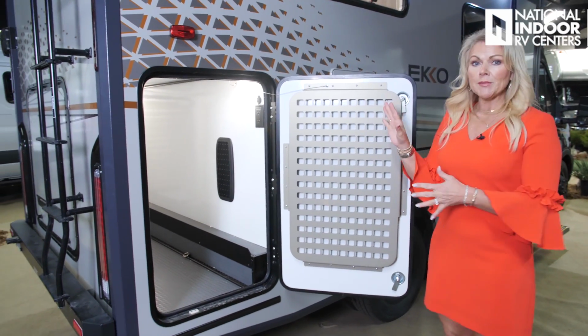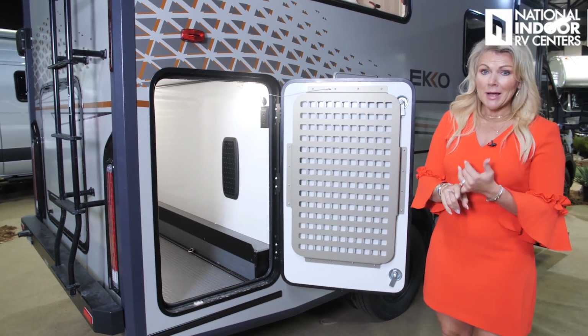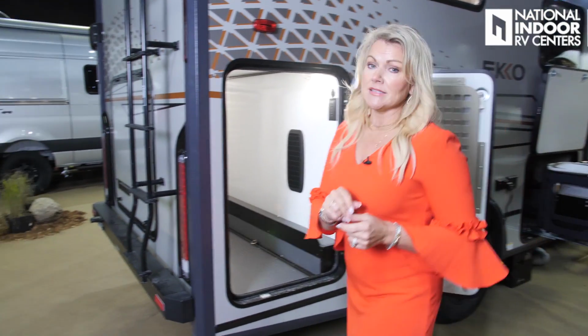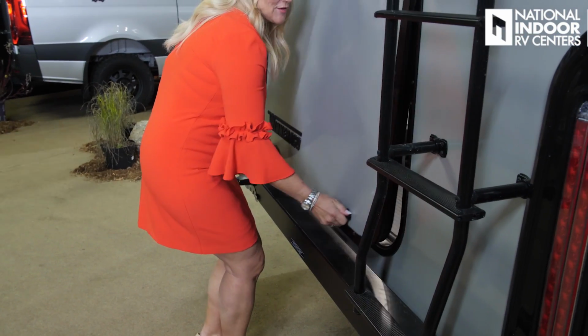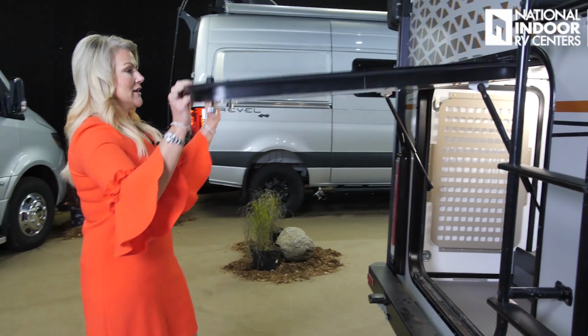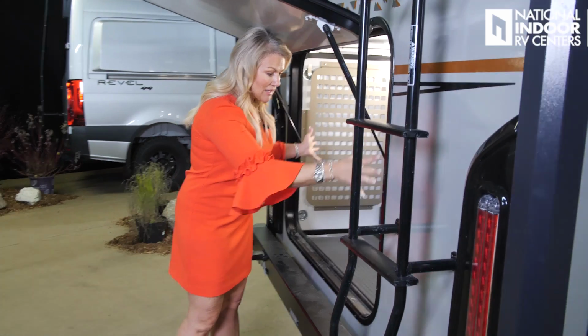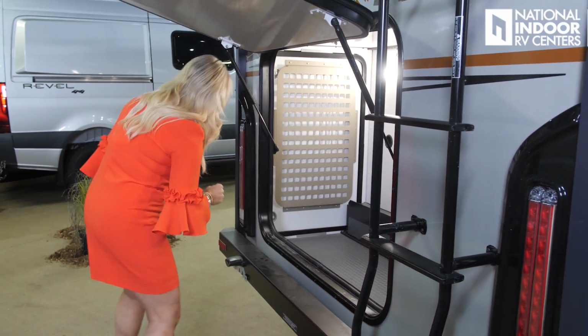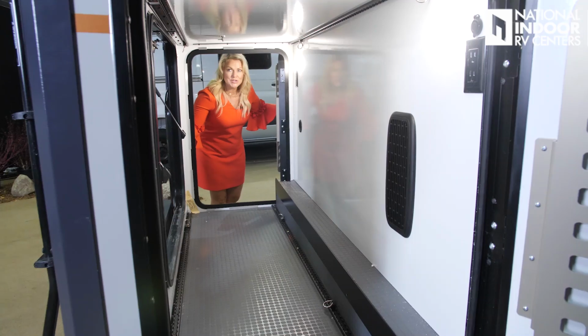All right, so you've got 3 big doors to get all your gear into the gear garage. So if you're putting bikes in there, if you need to access it from the center of the gear garage, we can go center here. And it's gonna stay up all on its own. Again, you've got more protection from the rain. But look, you can get to the whole compartment from here. And then one more huge door.